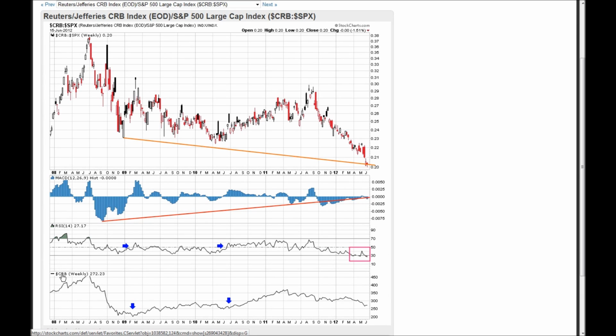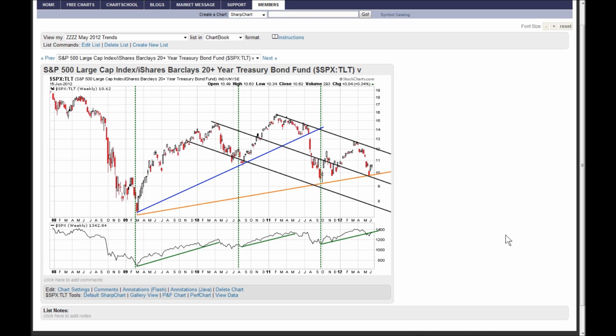This is just the CRB index, or a basket of commodities, and you can see after this point here, commodities performed extremely well. This was another chart that we wanted to show last week in part 3 of the 3-part series. We just didn't really have time to show it.